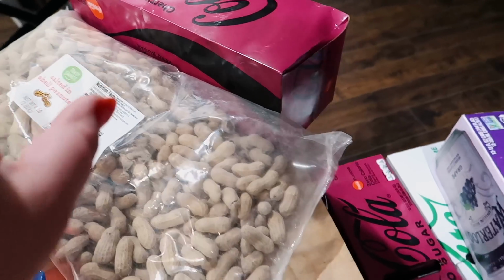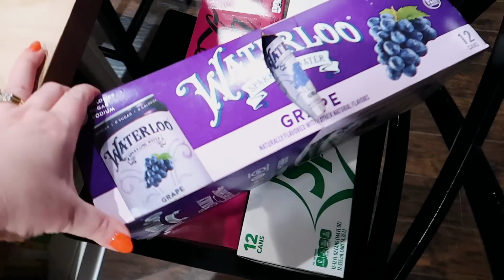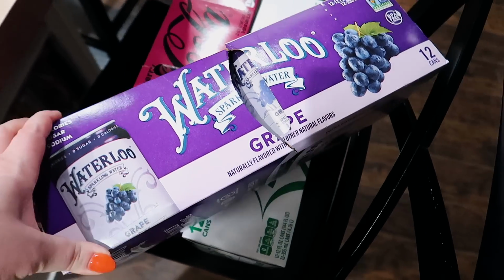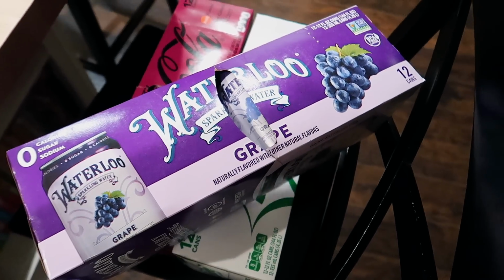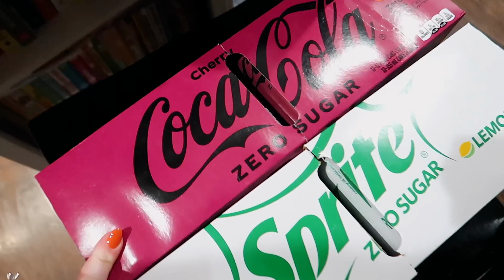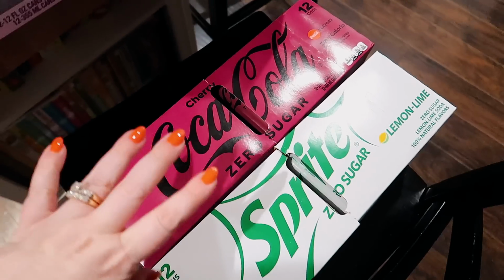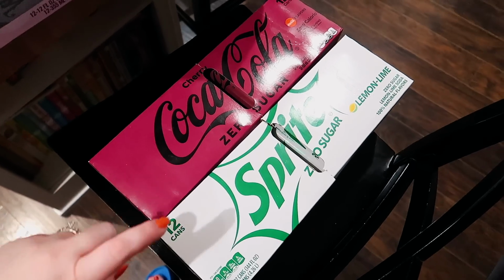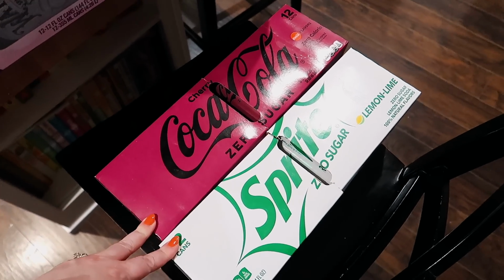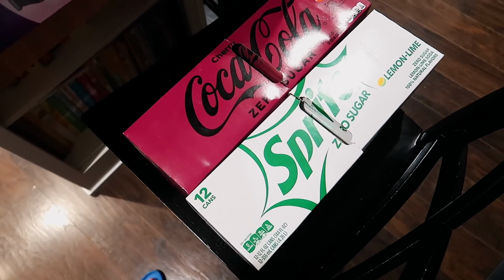And then I got some diet soda and some sparkling water. This was the Waterloo sparkling water, grape flavor. I've never had that before, so I decided to try it. And then the 12 packs of Diet Coke ended up being cheaper at Hyvee as well. I want to say they were $7 each, and if you bought 2, you got 1 free. So you ended up getting 3 12 packs for $14, which, yes, I know is ridiculous.